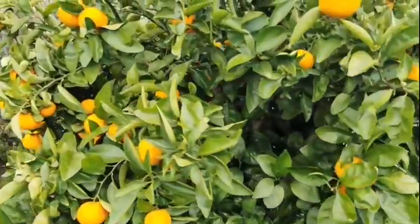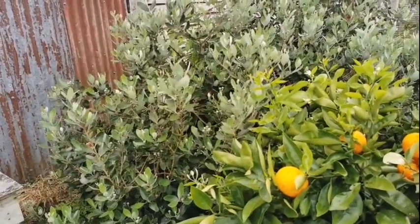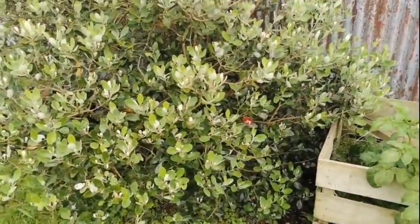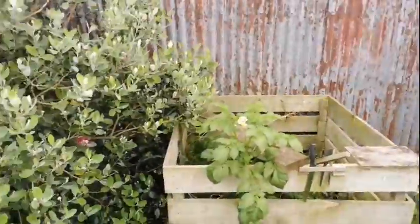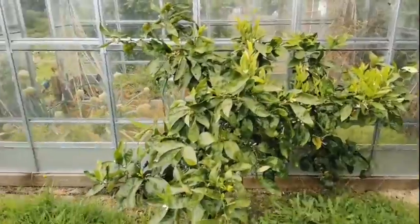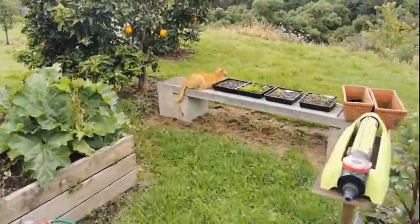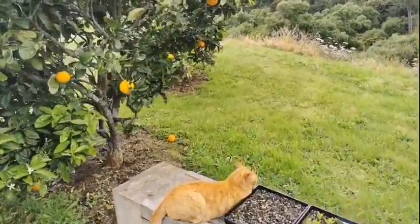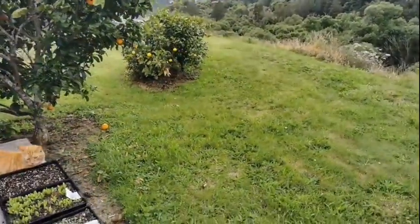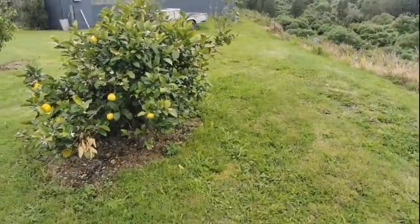juicy as. Then over the back here, we've got two, I can't remember the names of these very famous feijoas. So we've got the male and the female, or whatever the cross seeding there. More mandarins, and that over there is an orange tree, and once again beautiful oranges and juicy as. And then that one over the back there is a lemon tree, once again plenty of lemons.